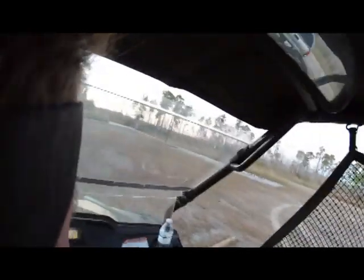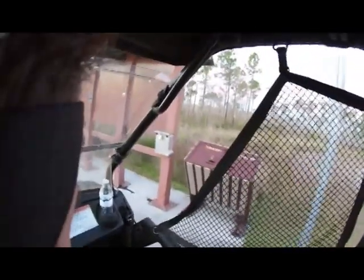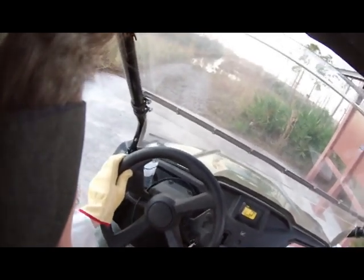In order to ride in Big Cypress, the vehicles have to be permitted through the ranger station, and then you have to go to these little stations here and fill out a backcountry pass, whether you're hunting, riding, hiking, or camping. And then you have to carry a copy of it with you at all times.